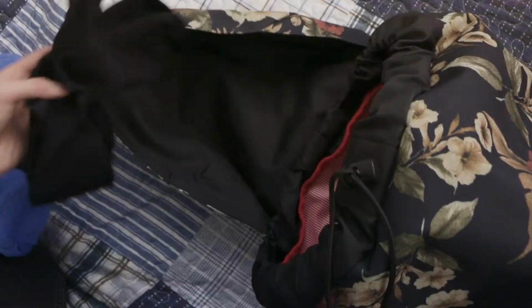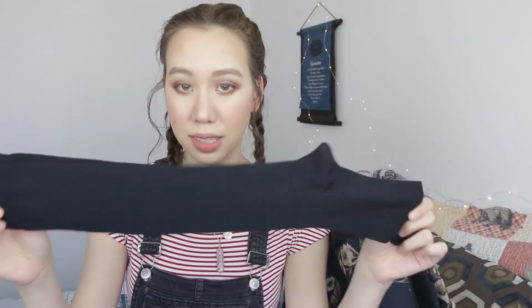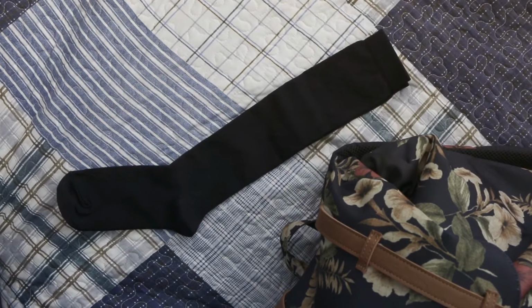I have these socks. I have this black pair, they're not really knee-high, they're like under knee-high. These are compression socks. They help with blood circulation in the legs to prevent any swelling or anything like that. Also, walking around the plane is a good idea, just getting a good stretch.